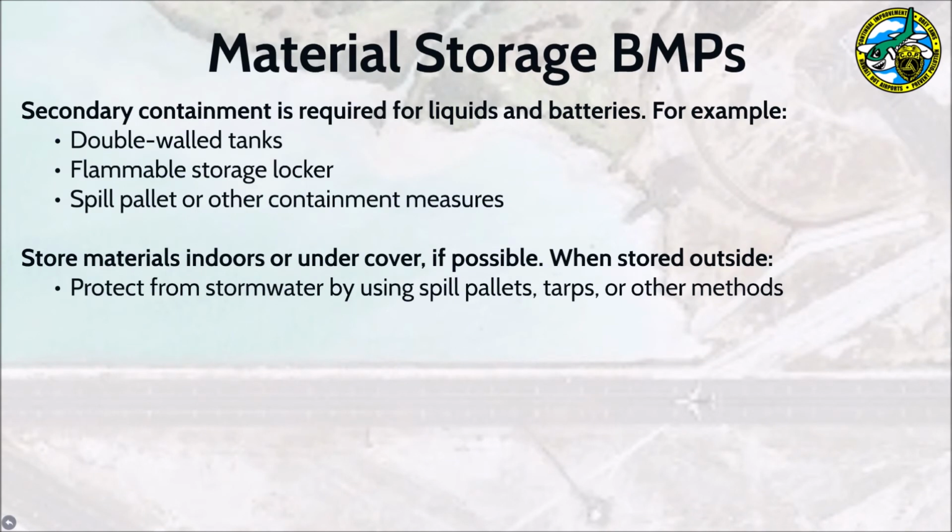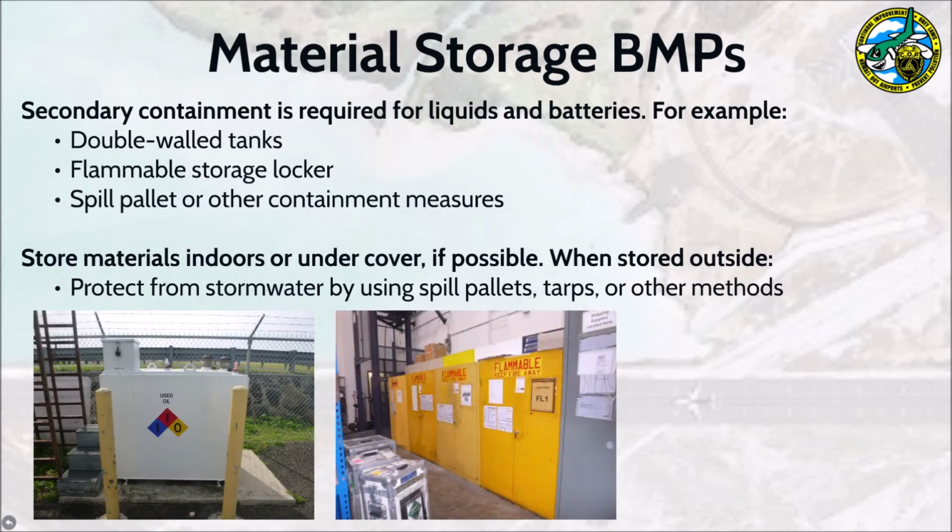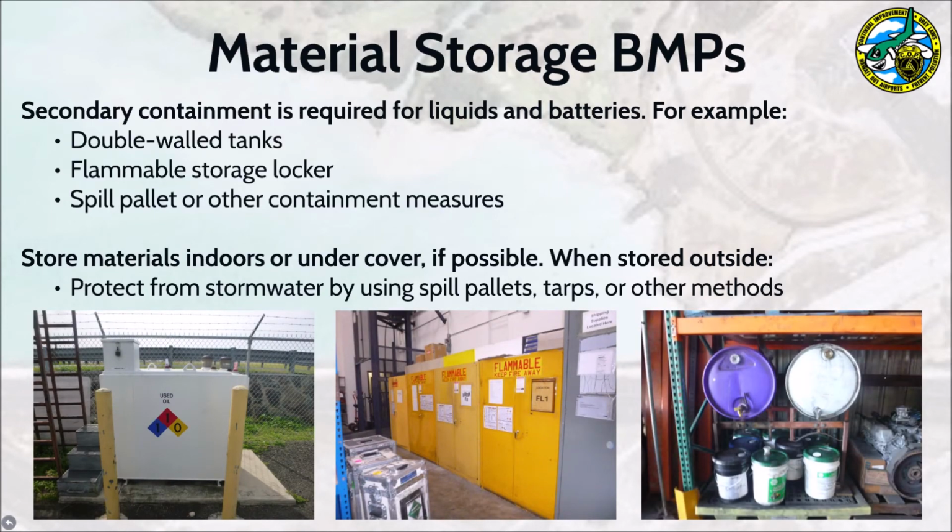Materials stored at your facility may impact stormwater runoff and therefore are required to be kept indoors or in a covered area. Examples of secondary containment measures include double-walled tanks, flammable storage lockers, and spill pallets or other containment measures. If materials must be stored outdoors, protect them from stormwater runoff by placing them on secondary containment measures and by also covering the materials using tarps.